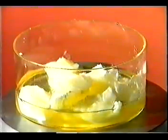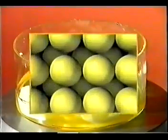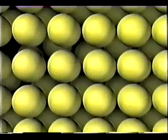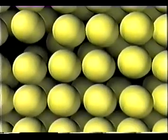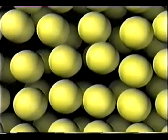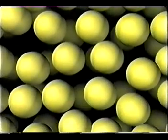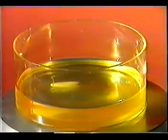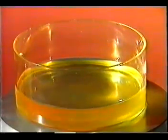So, what's happening to the wax particles as it melts? In a solid, the particles have very little energy. They hardly move at all. Warm it up and the particles gain energy. Eventually, they have enough energy to break free of the fixed arrangement and move around much more. A solid becomes a liquid at a temperature known as its melting point.